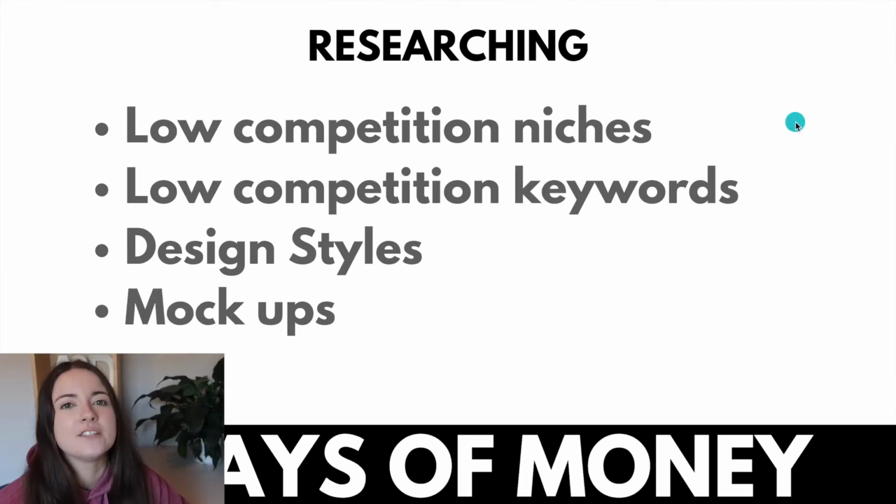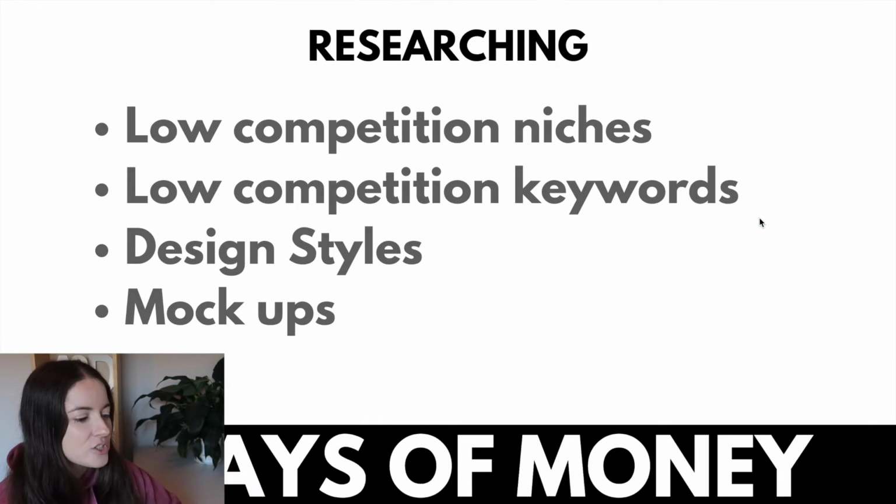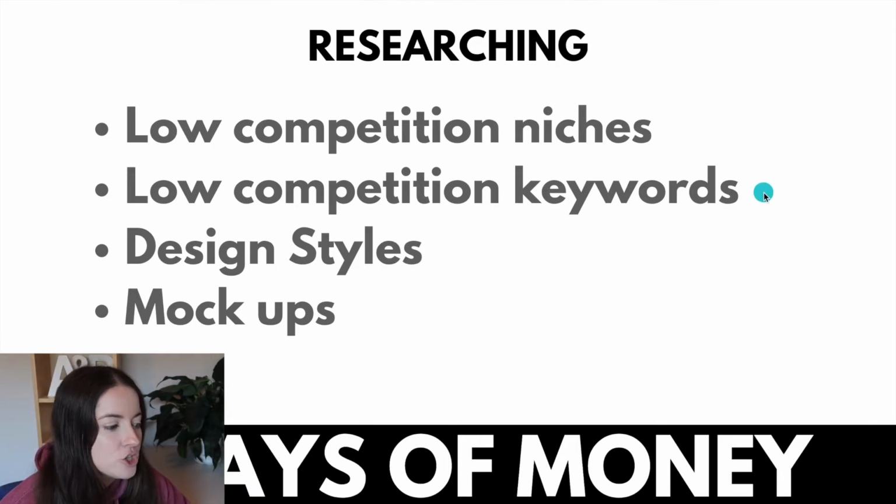The next one is researching. So this is so important and you need to do your own research and you need to find those low competition niches, because when you're searching on Etsy, other things will be suggested to you, other shirts, other niches, and before you know it, I often say I've gone down a rabbit hole and what I was actually going in to look for, I've gone into something completely different. I'm designing for this niche. So do your own research on Etsy. You need to find low competition keywords.